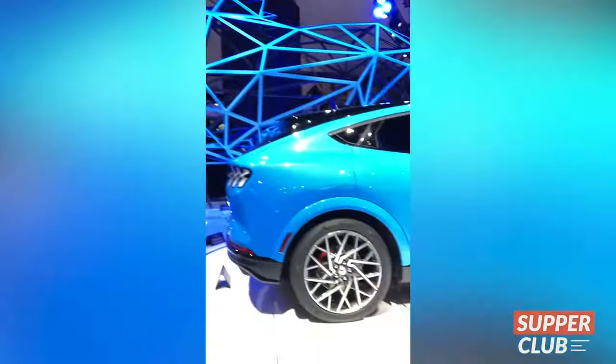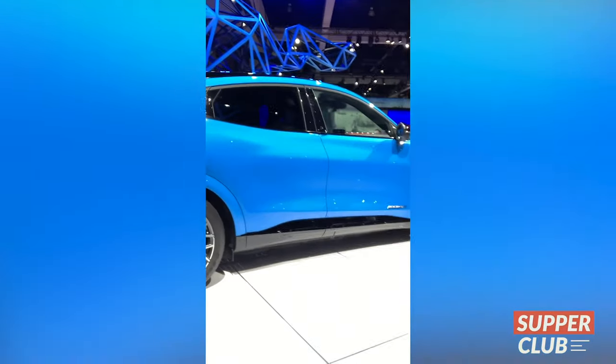Gotta give him credit. I didn't think I'd like it at first, but again, seeing it in person changed my whole perspective. One thing that I am curious about is how it drives, how it handles. Those are all questions that people are going to have. Until we get it out on the road, we'll never know. But I'm going to be checking out this presentation from Ford on the Mach-E here in just a few minutes.